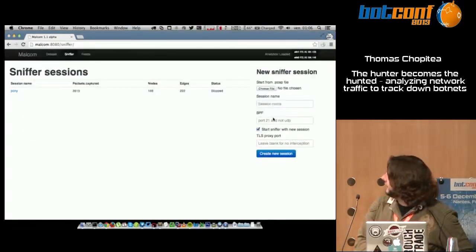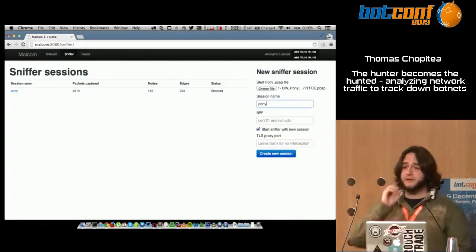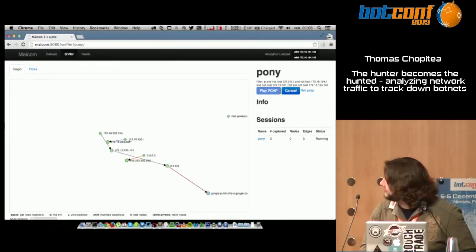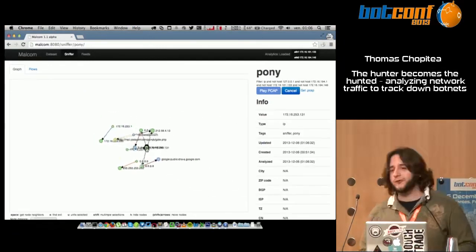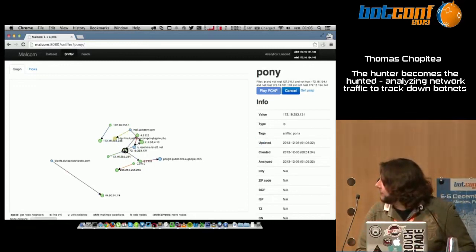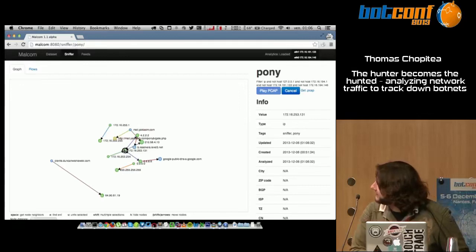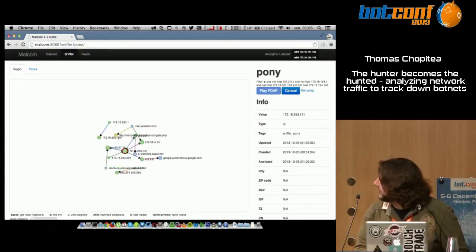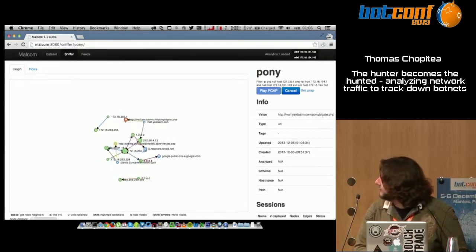So this is basically a Pony that's going to drop this malware. You can see the things being graphed in real time. In fact, I made a video so I could pause and explain a little bit what's happening here. This is your central host, and it's communicating outwards. Here, I don't know if you can see really well, there's a URL being requested. See ponygate.php. There you go.